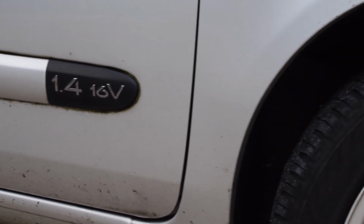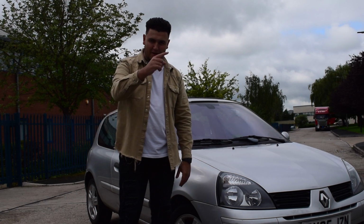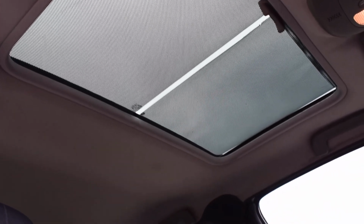We'll get into the spec in a second, because it is quite a high spec car, and I'll grab the camera in a second, we'll walk around, we'll talk about that. But how much do you think I paid for it? Let me know in the comments how much you think this cost me. 2005 Renault Clio, it's a 1.4 by the way.